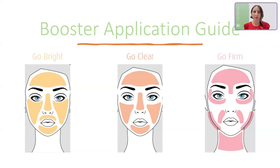The Go Clear, you want to avoid under the eyes or anywhere close to the eyes, as well as the upper lip, but it's good for forehead, cheeks, nose, and chin. And then our Go Firm is really good for the jowl lines as well as your forehead, and you kind of get some frown lines in between your eyebrows. And then I really like it for the nasolabial folds here, smile lines here, and then neck. And then I like to apply an upward motion on my neck with the Go Firm. I can't believe how much it's actually helped my neck.